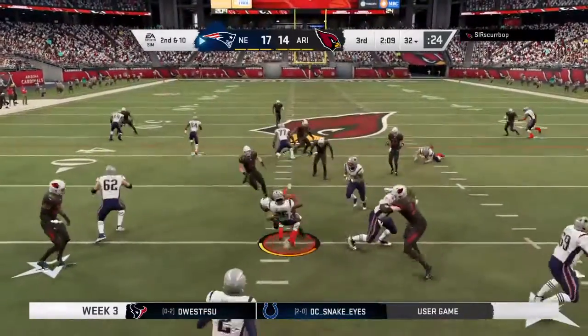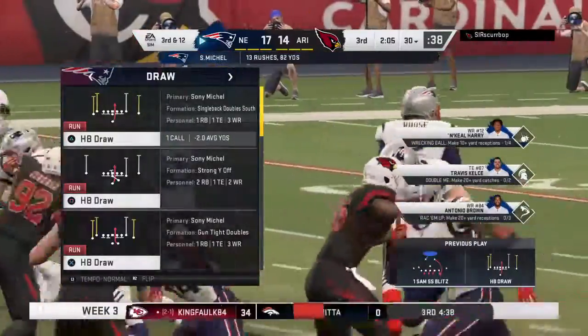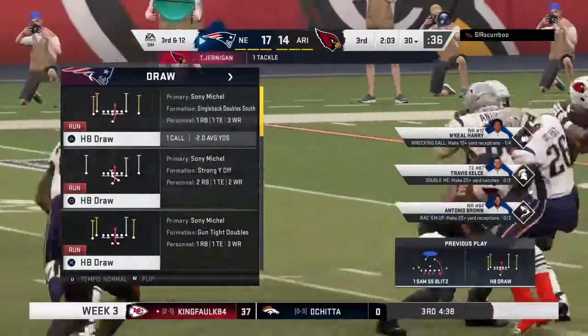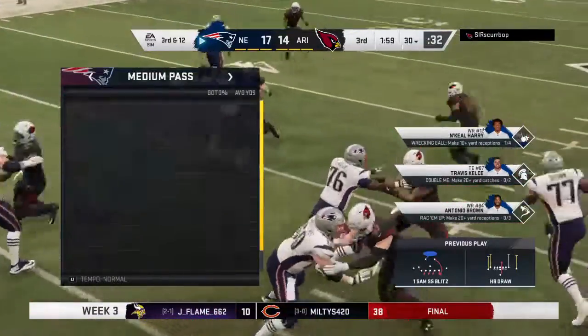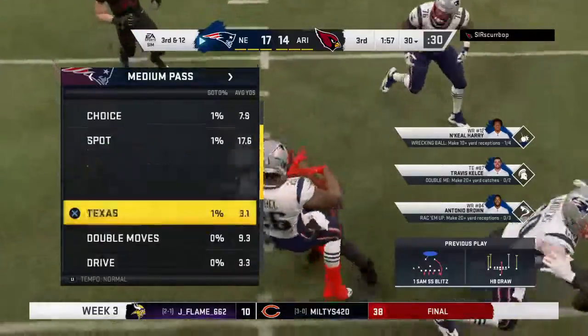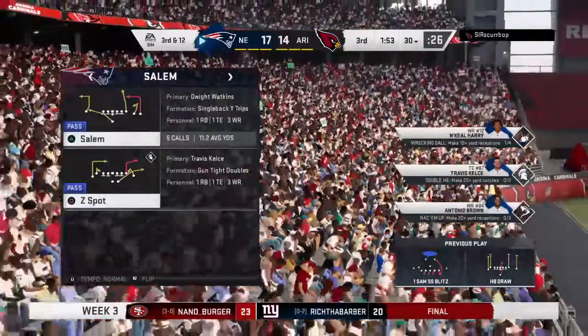Off the draw, here's Michel. And that didn't fool anybody. He's going to be dropped in the backfield. The 2nd down play results in a loss of 2 yards. Early down stuff to put this offense in a precarious position. We know that securing the point of attack, especially against the big-bodied guys in the middle of this D, has got to be priority 1.